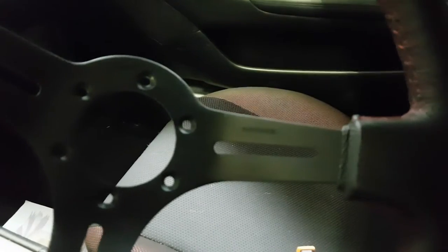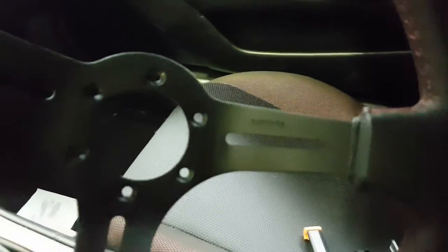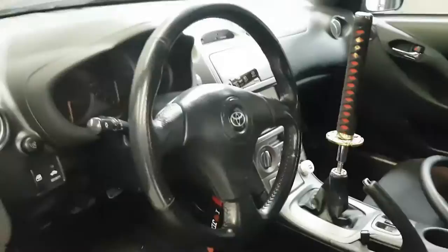Energy, focus. Well, it won't focus. But that's the status.